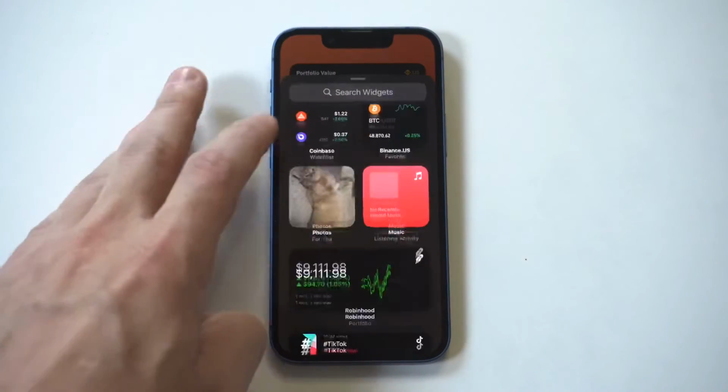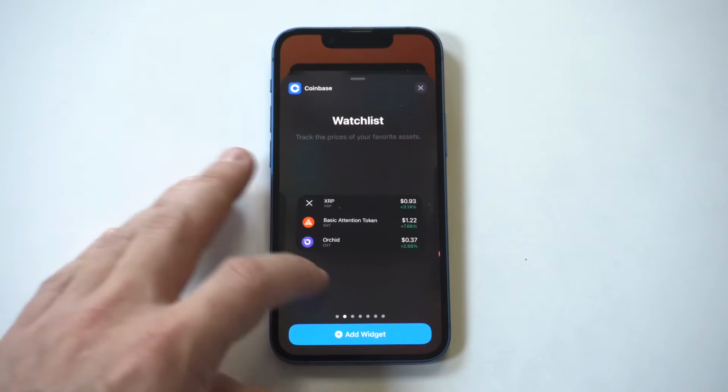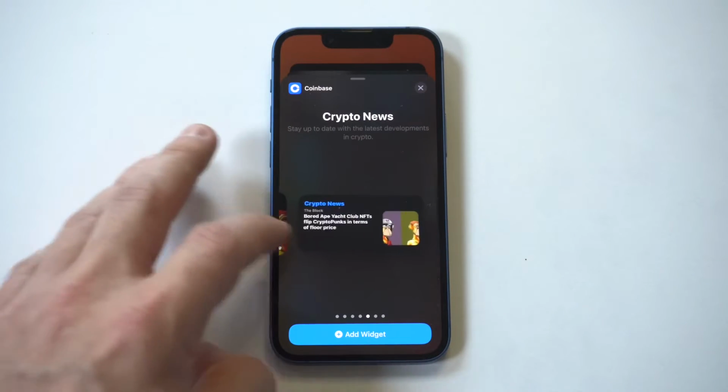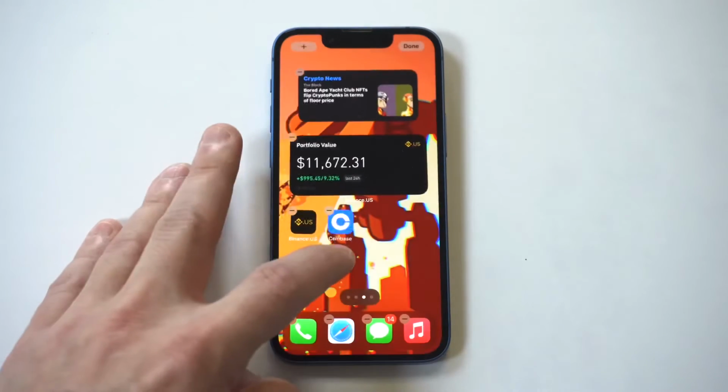Then, of course, they have a decent widget that you can use on iOS as well. You can pull up your watch list. They've got a crypto news feed, which is pretty cool on here as well. I usually actually use this one quite a bit.